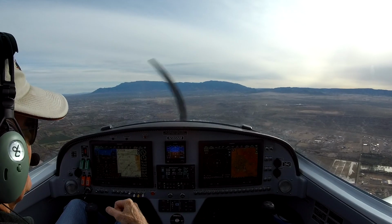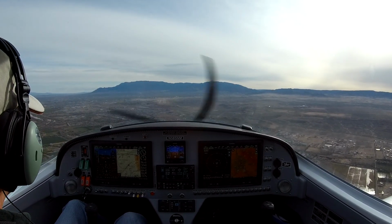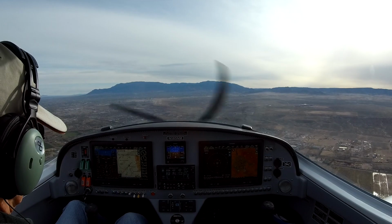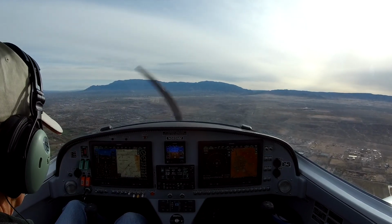And 84 knots, 85 I like on final approach. On the glide slope and localizer, we'll slow it down when we get a little closer. Alright, autopilot as usual is a super pilot, doing a great job.